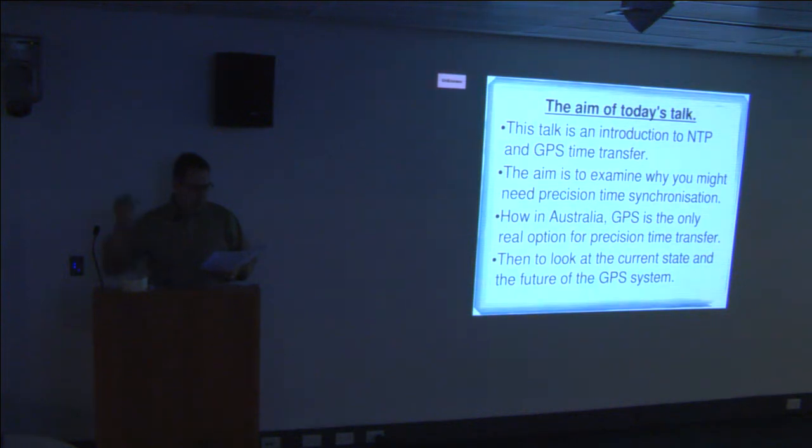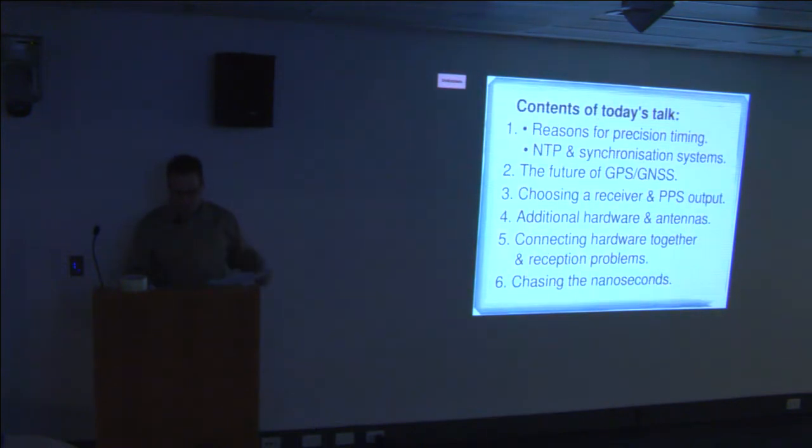Okay, the aim of today's talk is A, why you might need precision time transfer, and B, how in Australia GPS is your only option. So I'll start off by covering time and timing needs, look at the future of GPS, then look at your options when choosing a GPS receiver and why you need a pulse per second. I'll quickly cover any additional hardware and then finish off with traceability requirements to UTC.